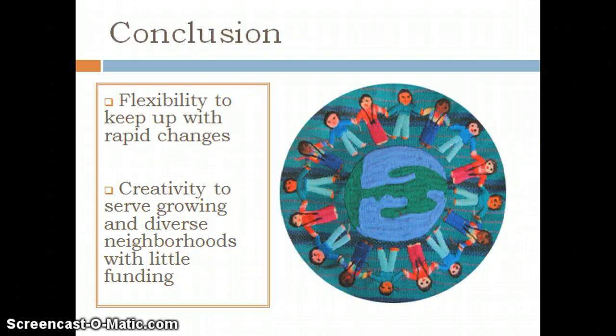Though lack of resources can add to the challenge of serving communities with rapidly changing demographics and diverse user groups, it is possible. Flexibility and creative thinking, along with partnerships with community members, leads to evolving services that support growing neighborhoods and client groups.